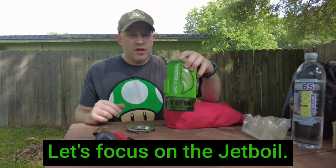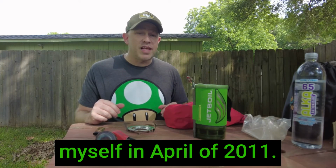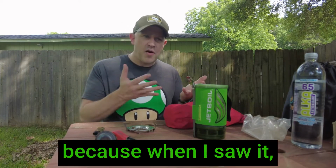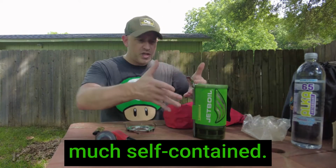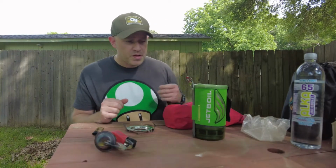Let's focus on the Jetboil. I bought this Jetboil for myself in April of 2011, if my memory serves me correctly. That's been a minute. I bought it as a birthday present for myself, because when I saw it, I was like, this is cool. This is a neat, pretty much self-contained, all-in-one system for your backpacking trip.